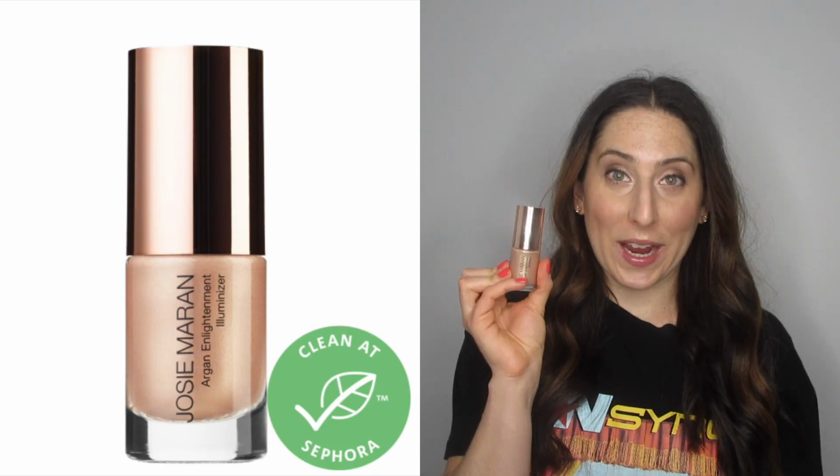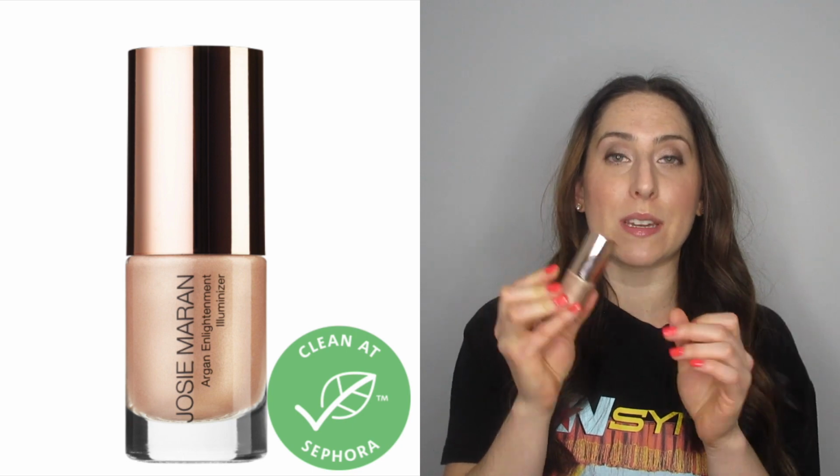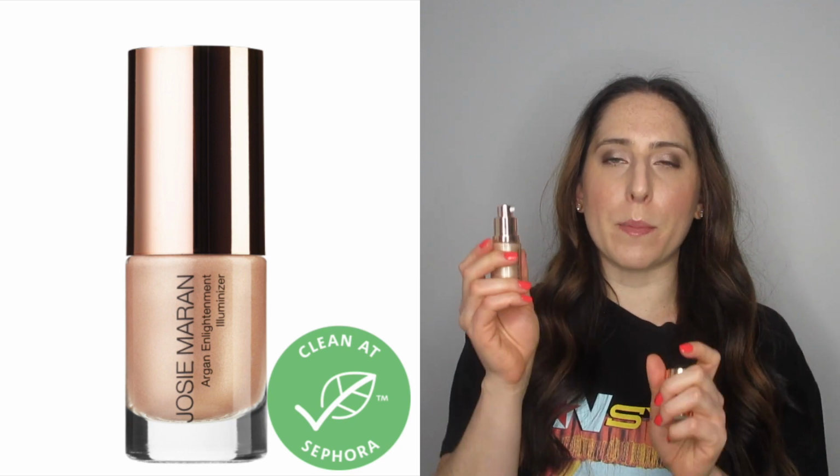So this is the Josie Maran Argan Illuminant Illuminizer. This stuff's great. You only need the smallest amount. It bums me out that it's a pump like this because I need like half a pump, so I feel like I'm wasteful. Small bottle, but this stuff's amazing. I do 2 or 3 pumps of my foundation, 1 pump, and take a little off of this, mix it in my hand, and then put my foundation on with a brush.